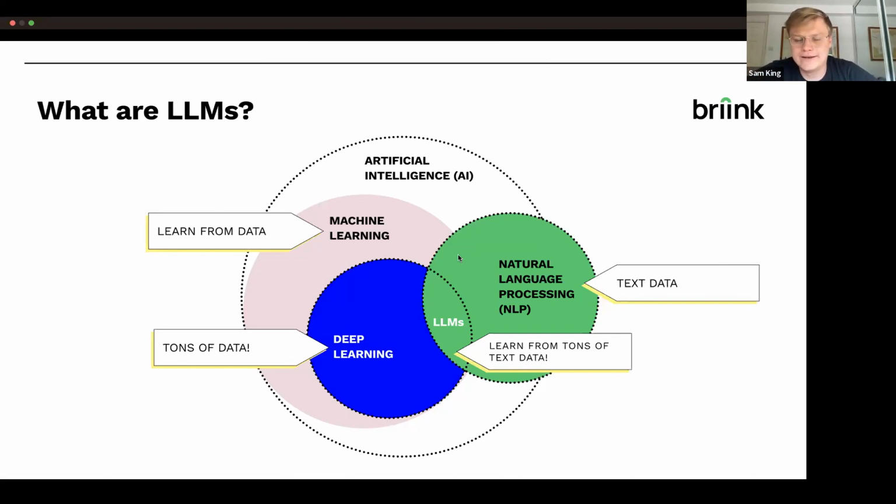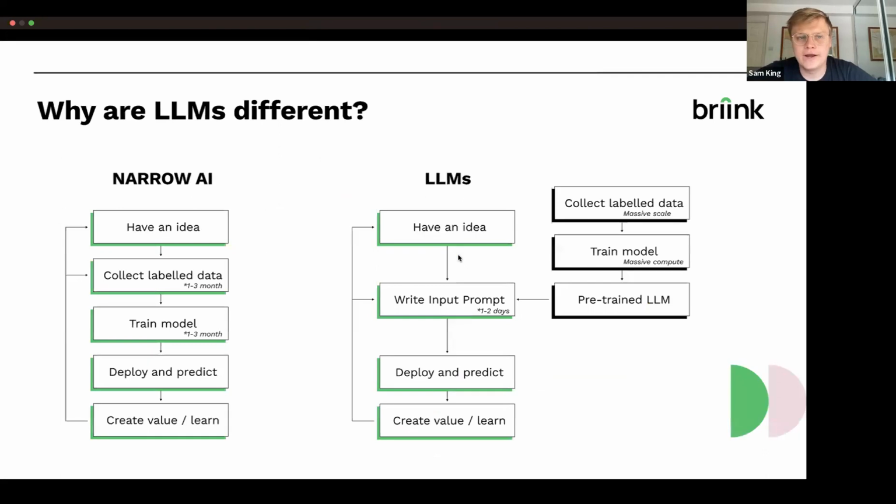So that's what LLMs are, but why do we care about them? Why are they different? And why are they having such a big impact? I think the best way to understand this is to think about LLMs compared to a more traditional kind of narrow AI workflow. So, originally you would have an idea about how AI or machine learning could potentially improve a system or generate new value.